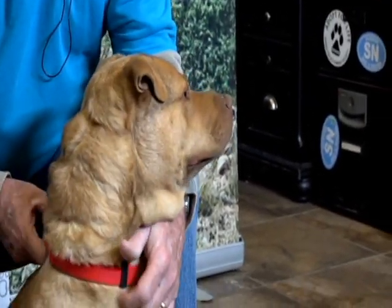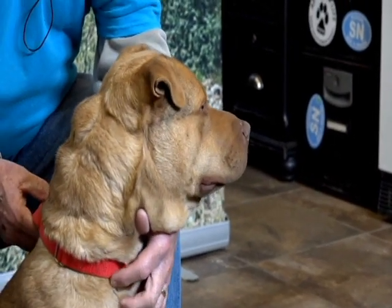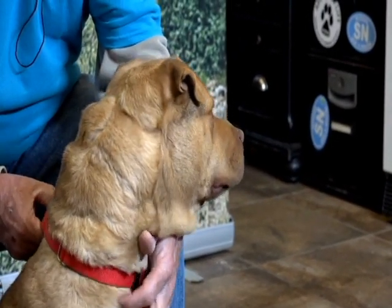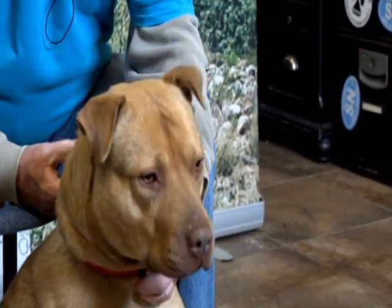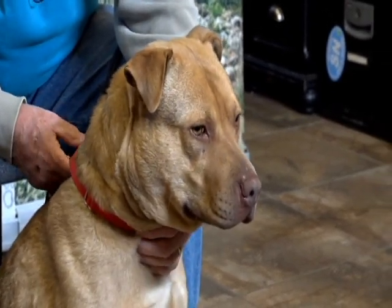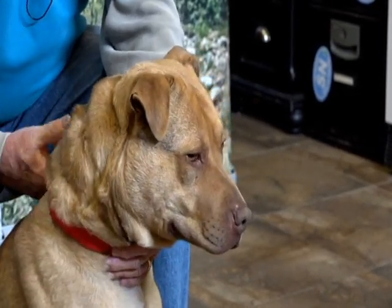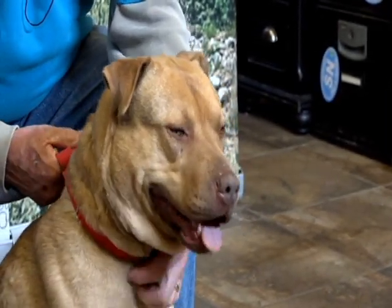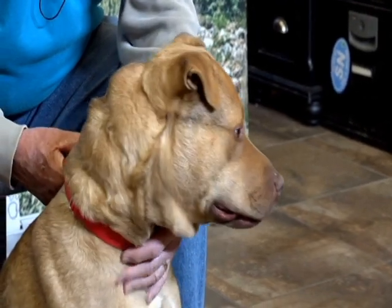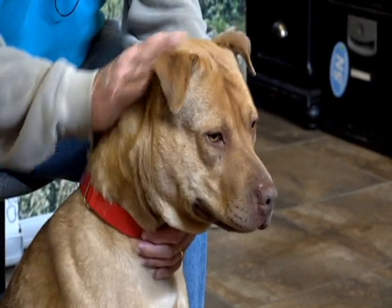She does not get along real well with other dogs. She's kind of aggressive with animals. But with people, she is just absolutely wonderful. She's the type of dog that loves personal attention. She doesn't play real well. She'll go chase a ball, but she won't bring it back to you. So I don't think that people spent a lot of time training her to play or anything.